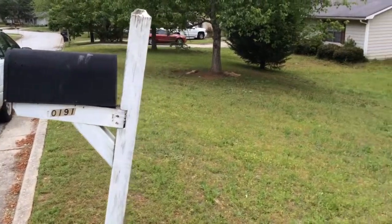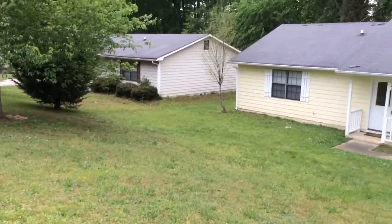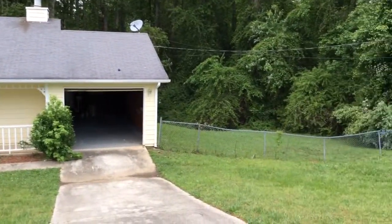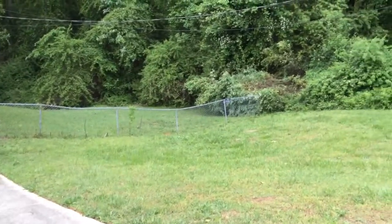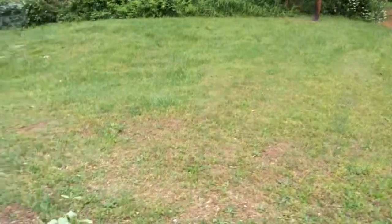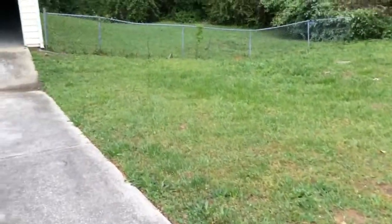Here we are at 10191 Hamilton Glen Lane. It's a move-in inspection. I have the garage up so we can see inside, as the light bulb has been blown. As you can see, we need a final cut on the premises.